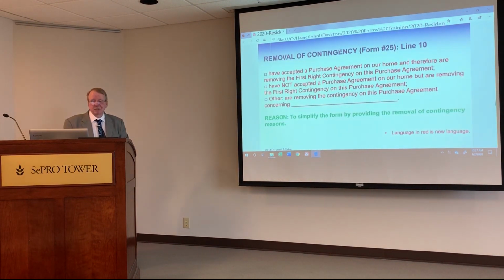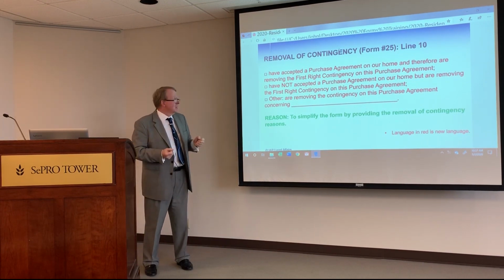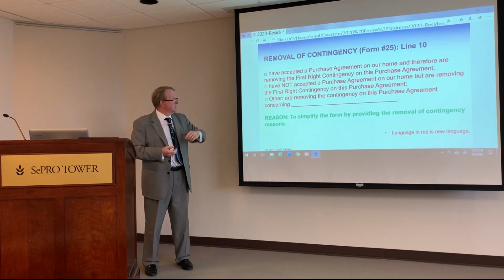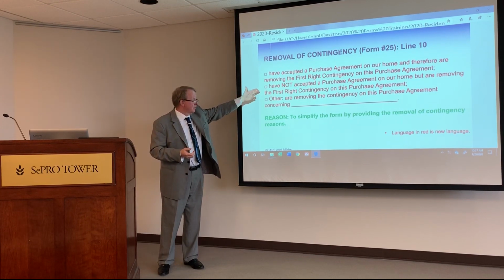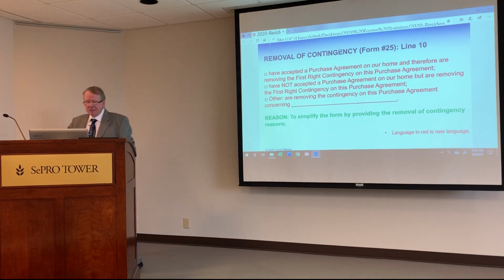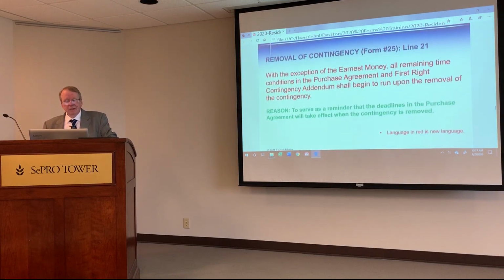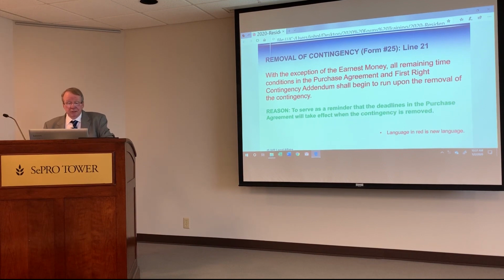This next provision in the removal of contingency is new. The red language is new, but it really just adds some clarity why they are removing the contingency. We've accepted an offer. We haven't, but we want to remove it anyway, or there's another reason. It's extra language, but it's a good change. It clarifies and makes sure people know what's going on. In the removal of contingency form, again, the earnest money is clarified about when it has to be provided.